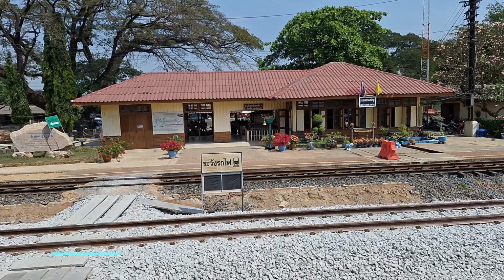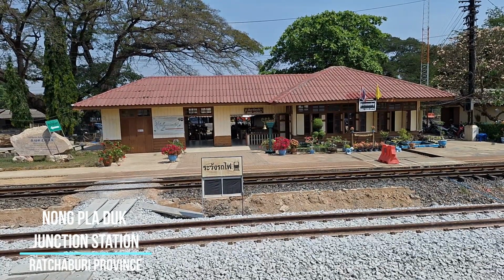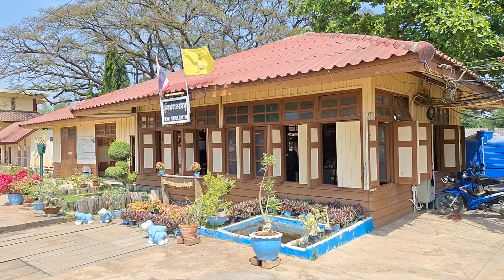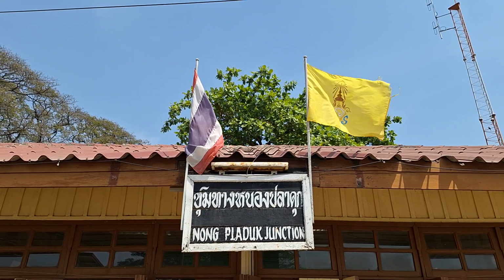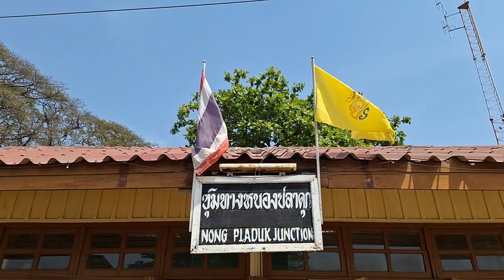So yeah, this station was opened on the 19th of June 1903 as part of the southern line between Thonburi station, which is located in Bangkok on the other side of the Chao Phraya River, and Phetchaburi, which is further down the line.